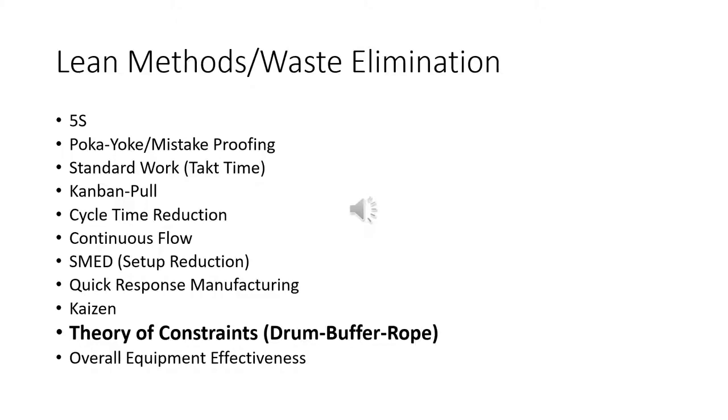All right, and the rope actually goes one step above the buffer, and basically that goes back to the pull system. Even though you've got the constraint, you're going to try to go back to the pull system, the Kanban system that we had. So that's the drum buffer rope, and how it applies to theory of constraints. Keep the bottleneck, keep the constraint going at full capacity as fast as it can.